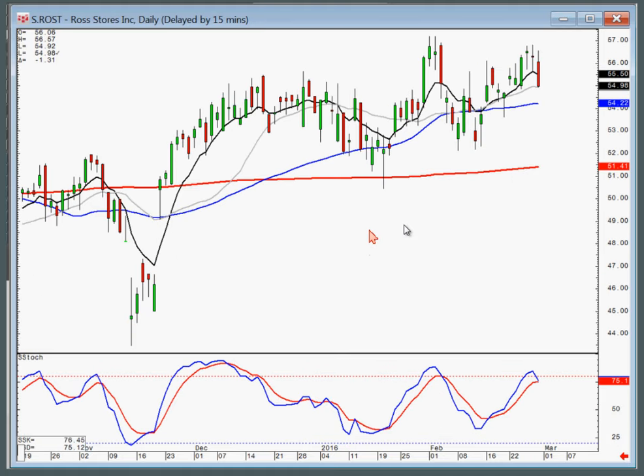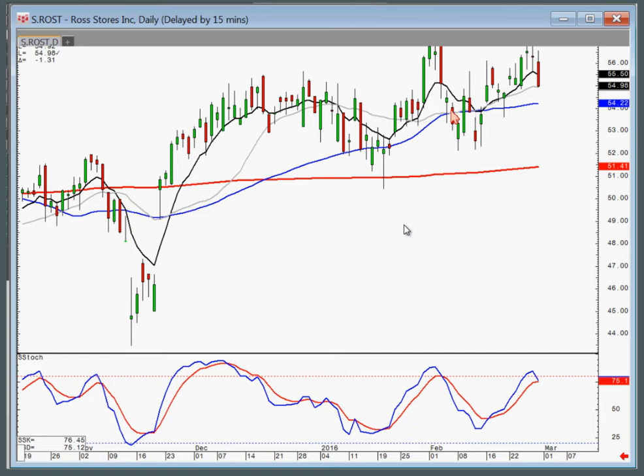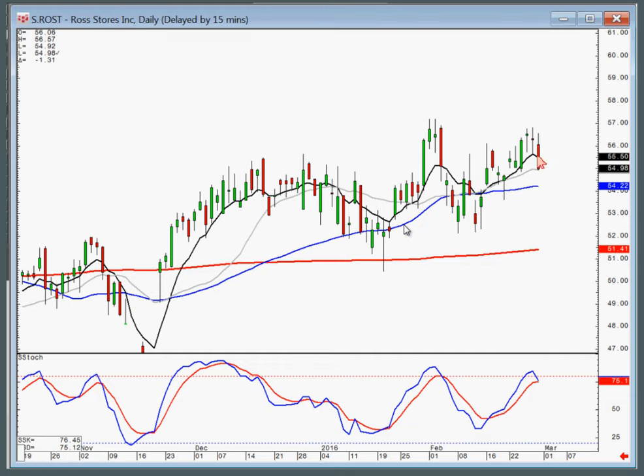Ross Stores, I'd be out of this one. You can see they were kind of doing a fry pan bottom, which meant they had to break out, which they didn't. I'd be out of this position. It's sideways.